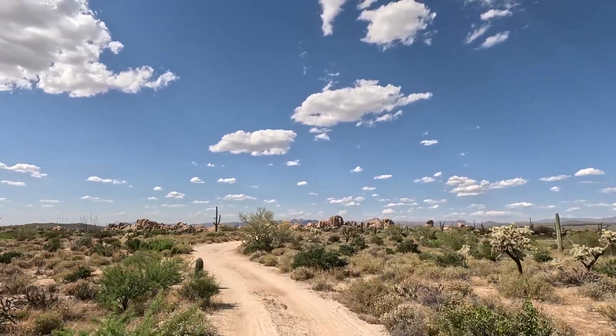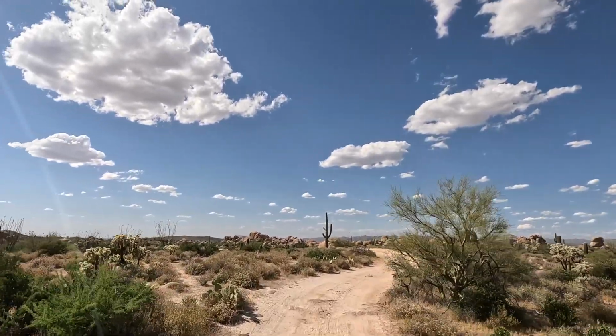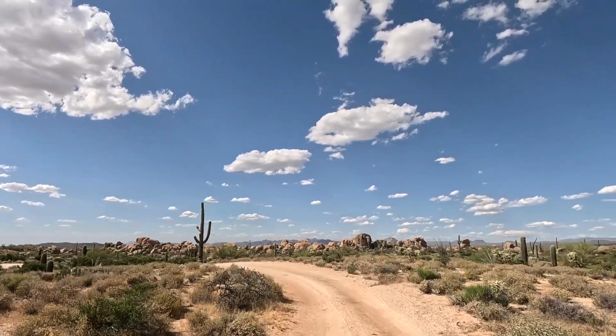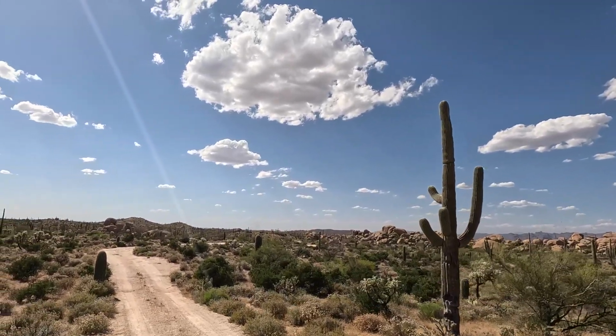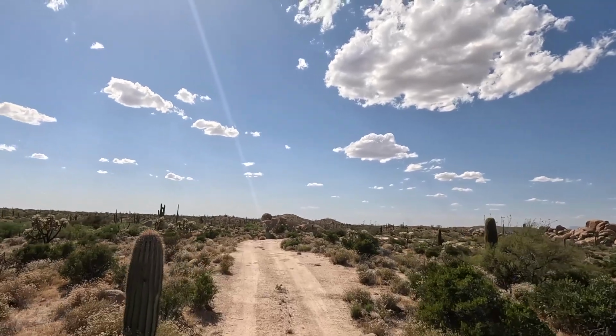But yeah, you can kind of see up here what I'm talking about for the Boulders. Now, I know there are some places like this a little farther up near Prescott, on your way to Payson, you'll see some like this, but this is just so random out in the middle of the desert. And plus, look, there's another quail. Yeah, desert life seems to be thriving.